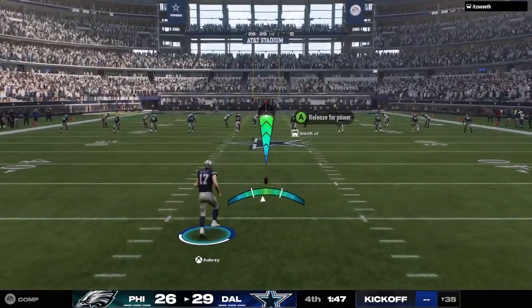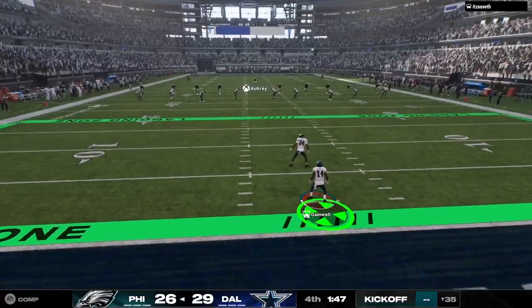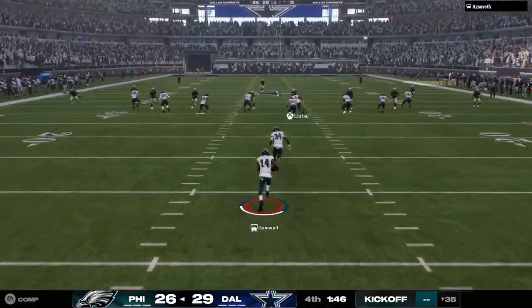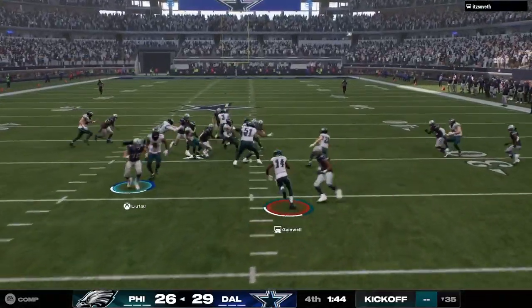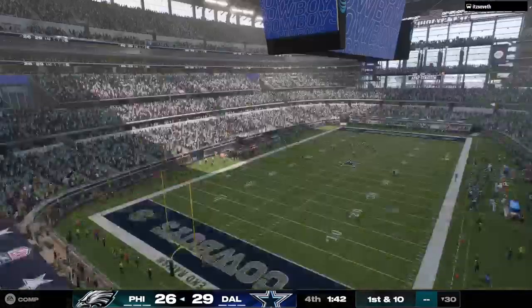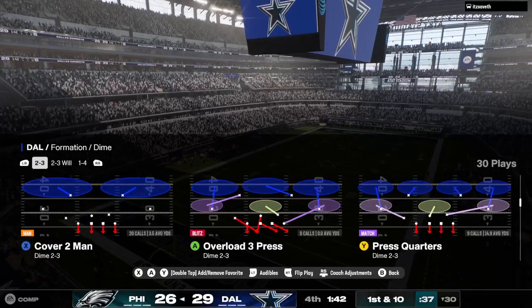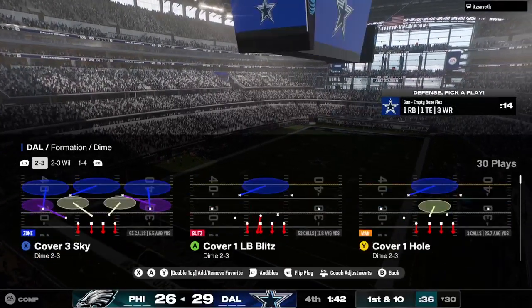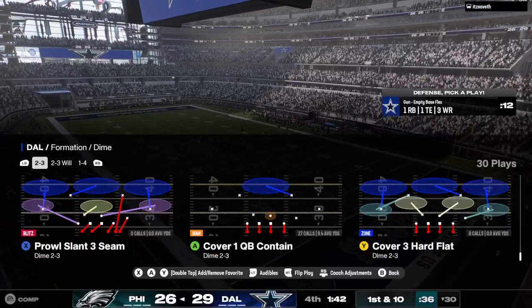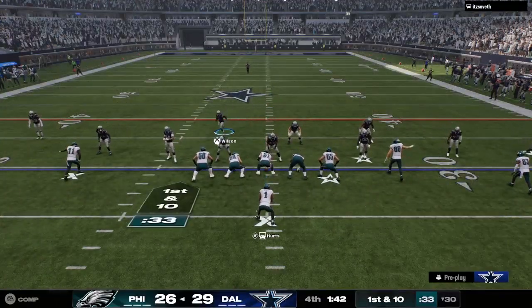So after the touchdown, Aubrey now to kick this one away. And a nice return sets him up pretty good here right at the 30-yard line. They'll come up 1st and 10 here.